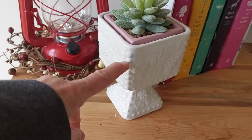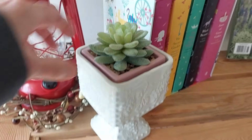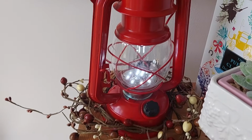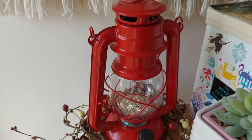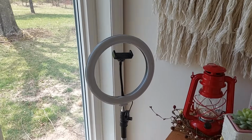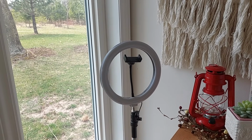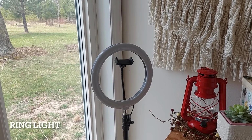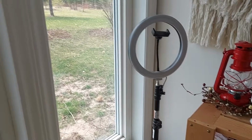This was also thrifted, and so was this. I've shown this in a previous video. And this was thrifted as well, and I think I've shown it in a previous video. It's just really cute. So in the evening, I can turn that on if I like. And actually, there's my, what do you call that? The light you use when you do a video. Anyway, that round light, I don't remember what it's called. Anyway, that was also thrifted.